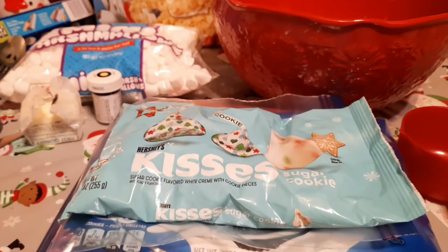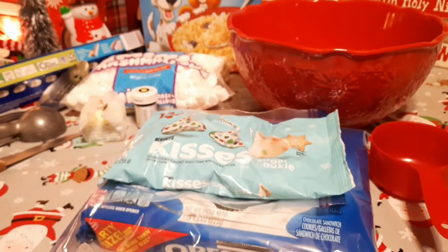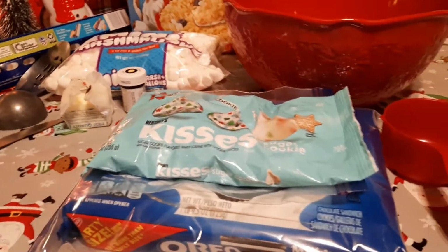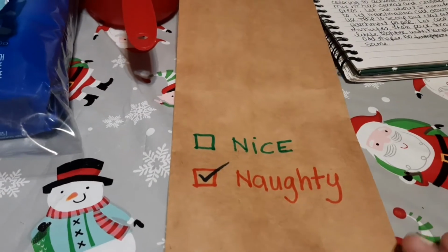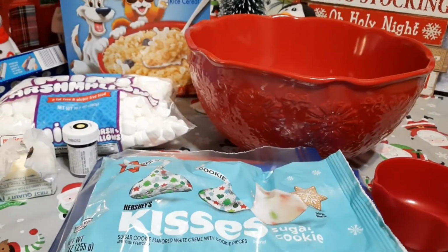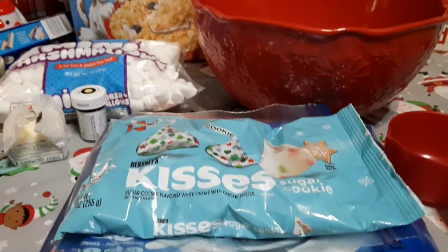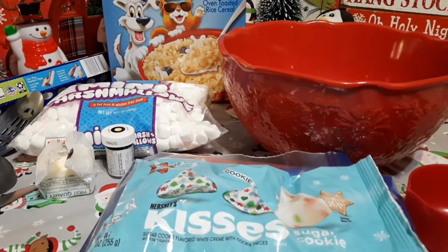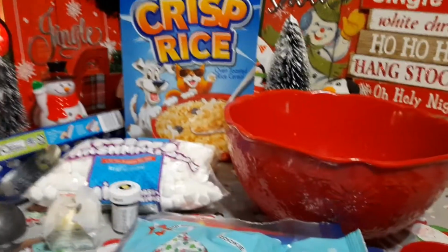And we have a cute way that you can present these. You can use them as stocking stuffers. You can include them in your gift boxes or whatever. It's very cheap and simple. Just brown paper bags. This is what I do. I write nice and naughty on a brown paper bag, and then I check naughty. So you just fold them up. First, I put them in a Ziploc bag so they stay fresh. A sandwich baggie, anything. Stick them inside those brown sleeves. Give them to the kids in stocking stuffers. Give them to the adults. It's all fun. But let's get started on making these.